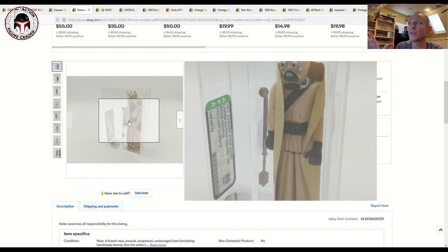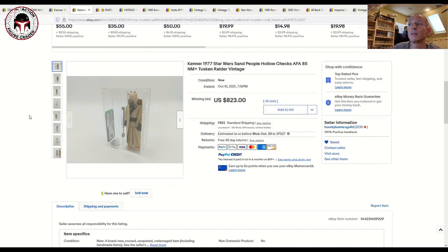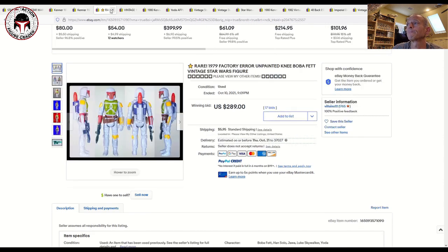Probably with the exception of the Spanish POC version of the Sand People or Tusken Raider, this is probably going to be your most expensive variant for the Tusken Raider. And he was most commonly found, to my knowledge, on 65-back Return of the Jedi card backs. So mint on card, this used to be a $600 item in high grade. Now you're probably talking $1,200 or more. And for a loose graded AFA 85, it sold for $823 with free shipping.